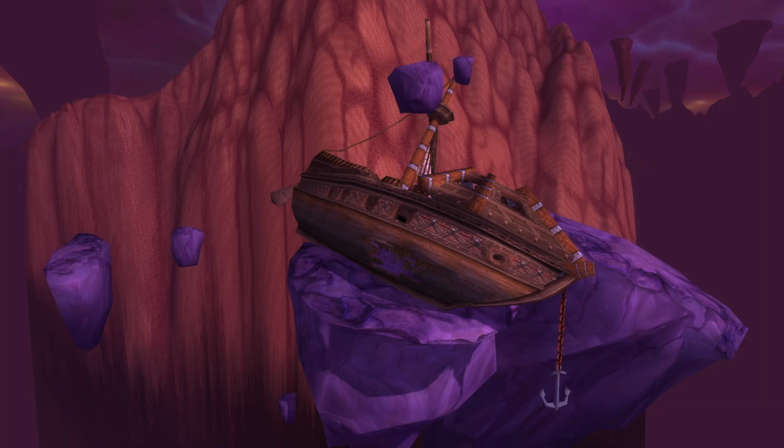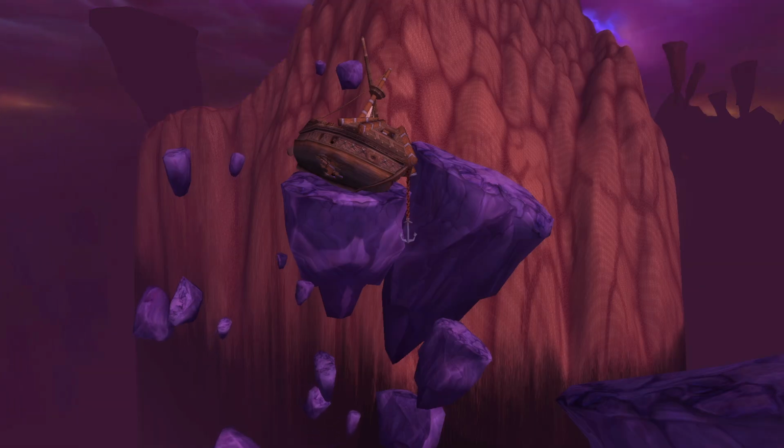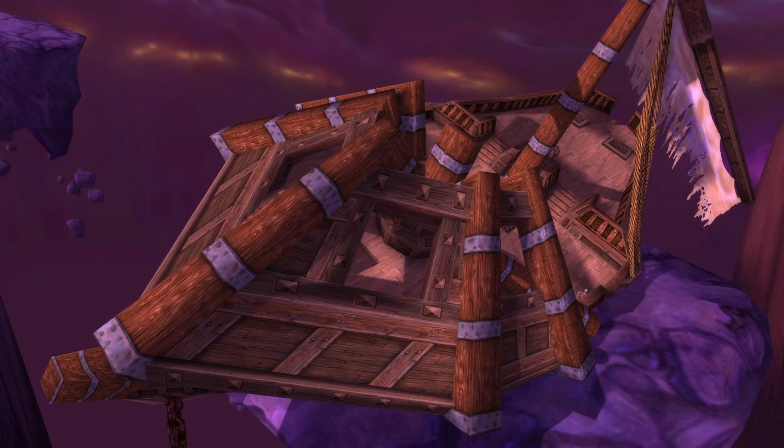And this is a shipwreck located between Hellfire Peninsula and Netherstorm. And at first you see this shipwreck and you're like, okay, whatever, it's just some random scenery they put out there on the rocks, right? But it's actually a bit of an Easter egg.